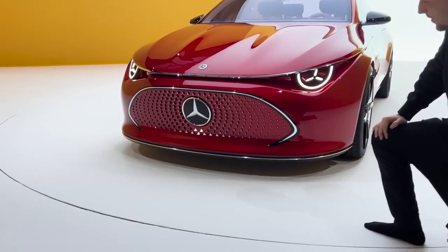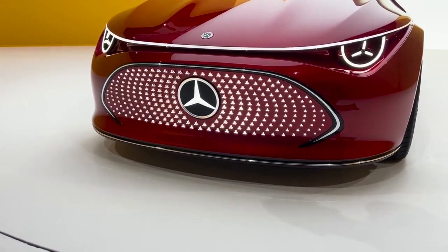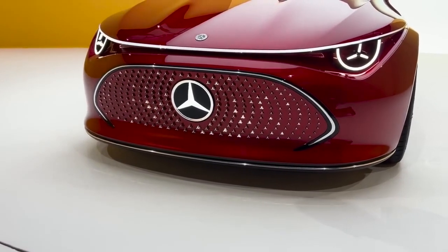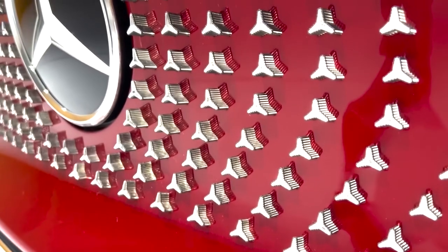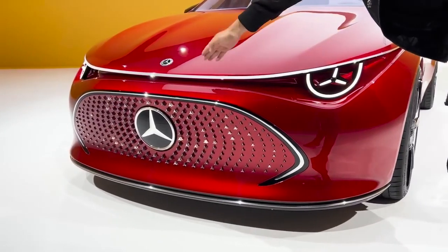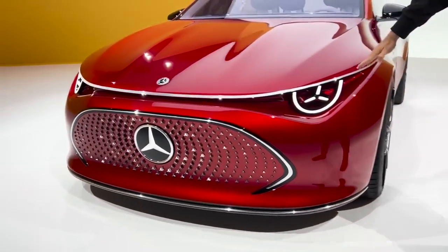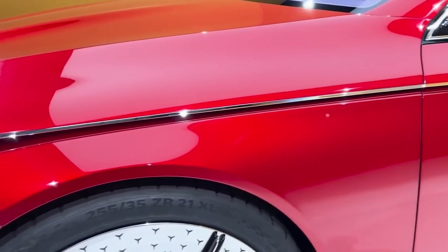All right, so this is the welcome. What's cool is that they're actually three-dimensional. So when you look at them dead on, they just look like lights. But when you look at them from the side, you see they protrude. You also get a daytime running light cutting across the front, but it also goes all the way to the side. But then when it's off, it just looks like a chrome strip.